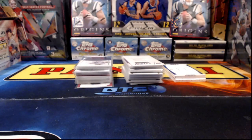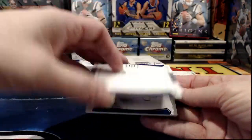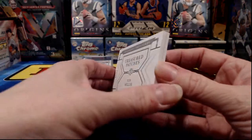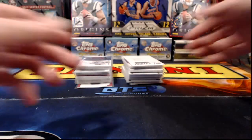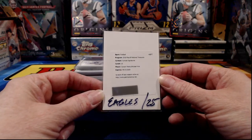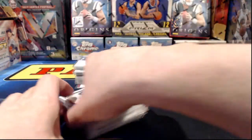All right, so let's recap the rest of this. The Cortland Sutton booklet for the Broncos, which was numbered to 99. And a second booklet for the Broncos numbered to 25. That one, Von Miller. This redemption we haven't recapped yet. It is synced signatures, Carson Wentz and Michael Vick, which we verified there on the Panini website to be numbered to 25 and headed, of course, to the Eagles.